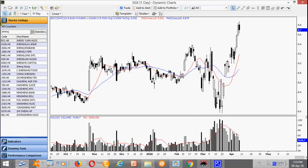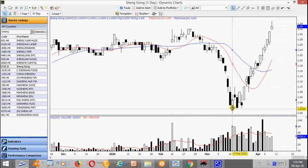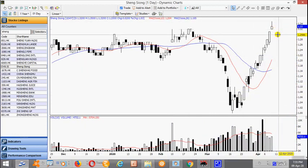Sheng Siong, mentioned Sheng Siong is a defensive stock. It's probably better to look at it on a weekly chart. Anyway, this is a daily chart. Very nice run up. It's not sustaining after the gap up, rejecting the high, likely to pull back. You can look for a new setup from here.